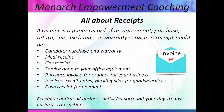Thank you, Karen. This is a fun presentation all about receipts. What is a receipt? It's a paper record of an agreement, purchase, return, sale, exchange, or warranty service. A receipt might be your computer purchase and warranty. Don't lose that. A meal receipt, a gas receipt, a purchase invoice for products, anything to do with your inventory, such as packing slips, invoices, order forms, return forms, receipts for payment, which could be cash, credit card, debit, wire transfer, direct deposit.